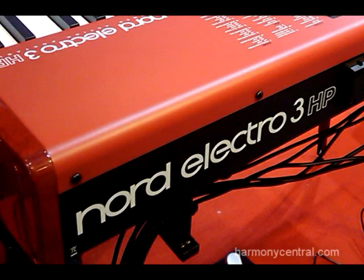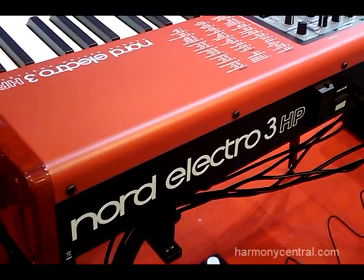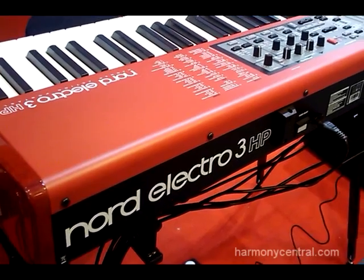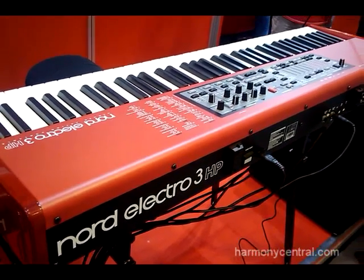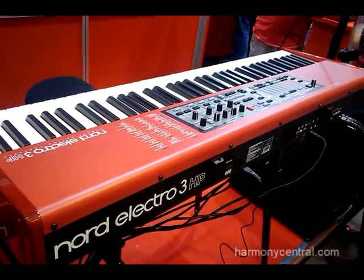Most of the new stage piano action happened at NAMM, but Nord showed the Electro 3 HP with graded hammer action. The big surprise, you can actually lift it. Of course, it also does more than just piano sounds.